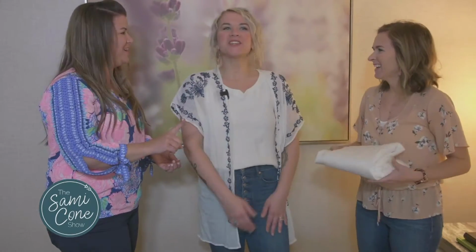How do you feel about putting your sheets inside of the pillowcase? We are not a fan. Not a fan. You heard it here first. Not a fan. We're about function and we're about things just being beautiful in your house.